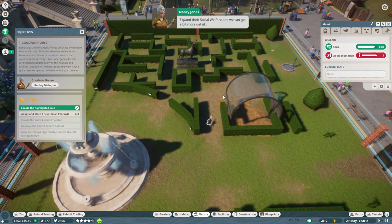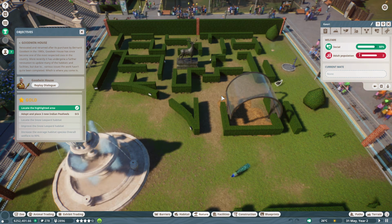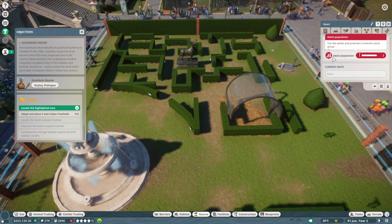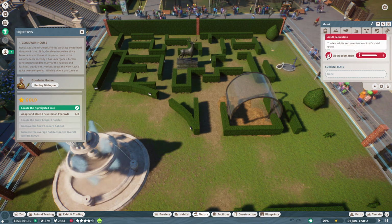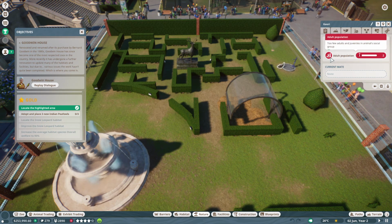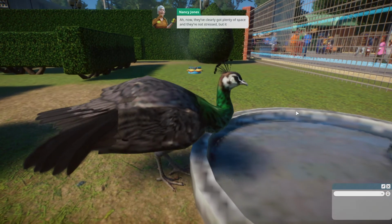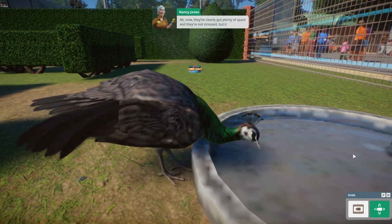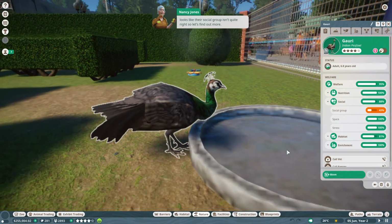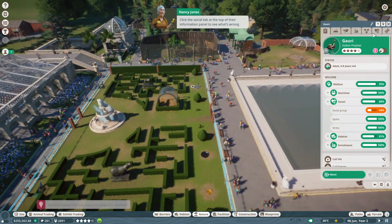Expand their social welfare, and we can get a bit more detail. Now, they've clearly got plenty of space, and they're not stressed, but it looks like their social group isn't quite right. So let's find out more. Click on the Social tab at the top of their information panel to see what's wrong.